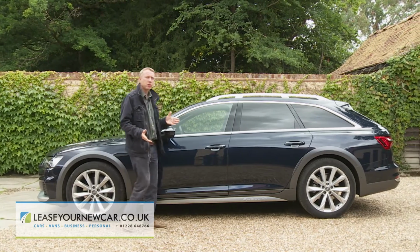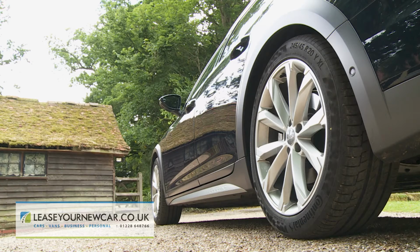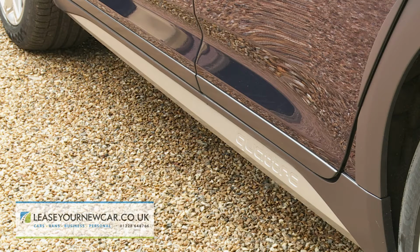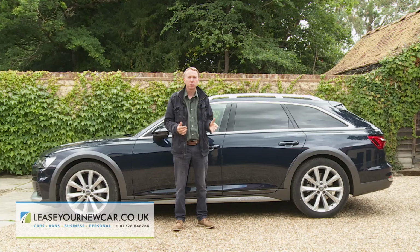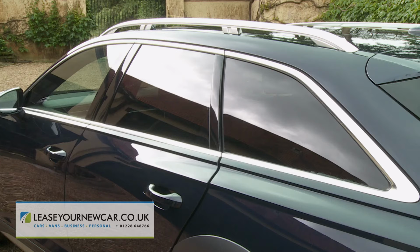In profile, you notice the raised ride height and the special body attachments that emphasise this rugged Avant model's extended capabilities. Aluminium look underbody cladding provides additional protection, plus there are wheel arch trims finished in contrasting scandium grey and Allroad specific roof rails to emphasise this car's leisure orientated remit.